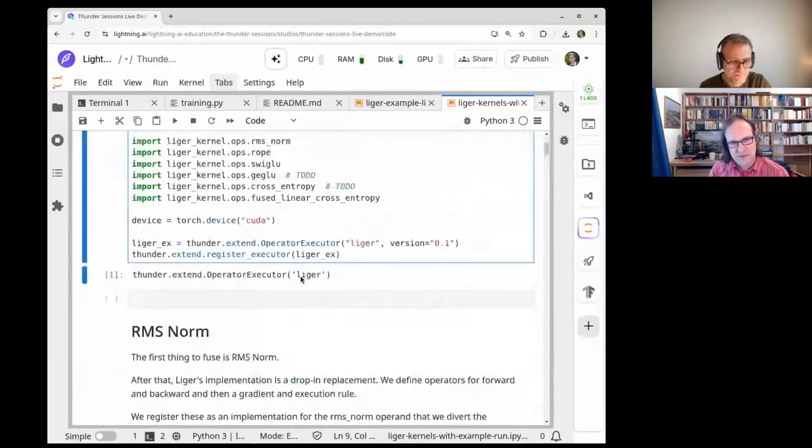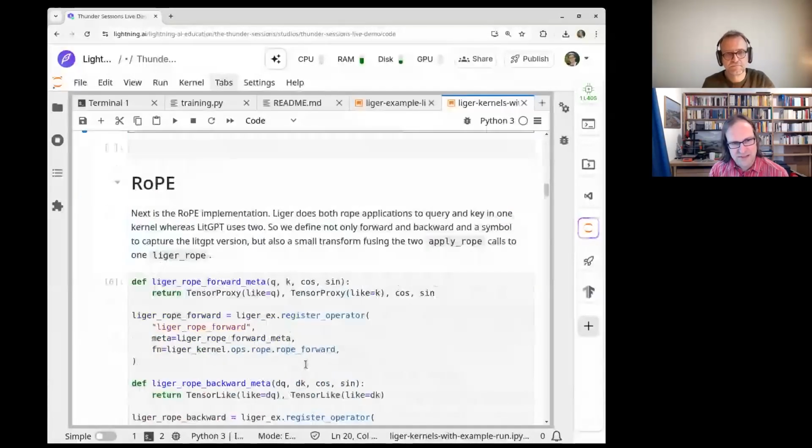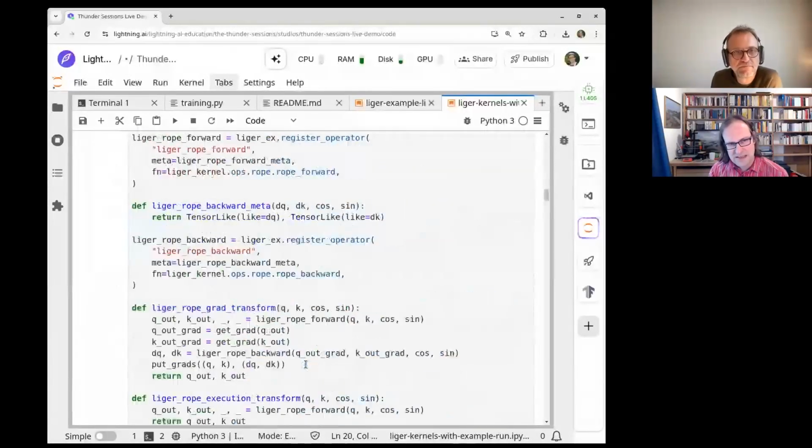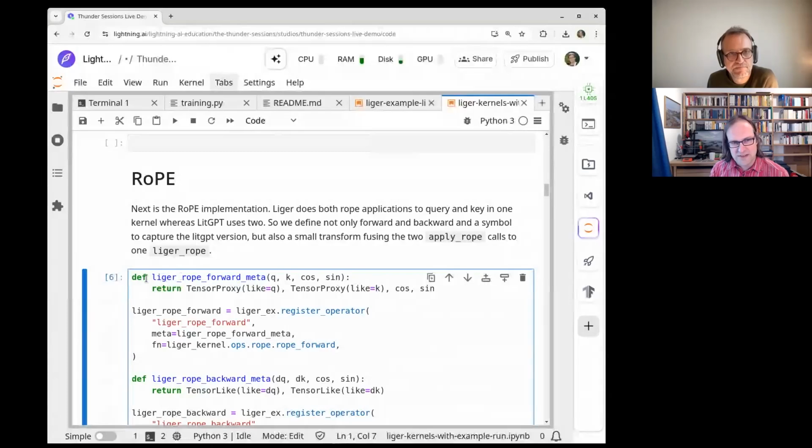One thing we did, we defined the kernel here, and then we had various things. Last time we looked at the Swiglu. Another kernel here is the rope forward. The particular thing about the rope forward is that, in contrast to the apply rope that Luca just showed you, which would be called twice in the GPT, once for Q and once for K, the Liger colleagues have one forward function that does both of them. And so this is great.